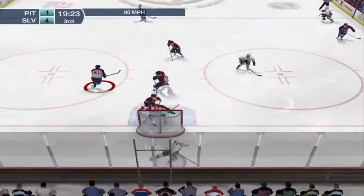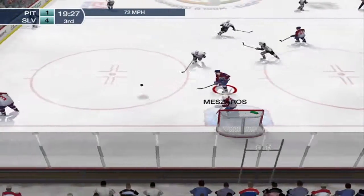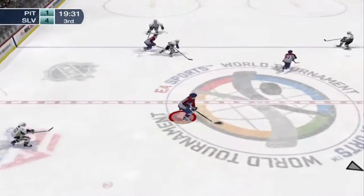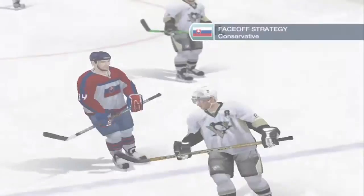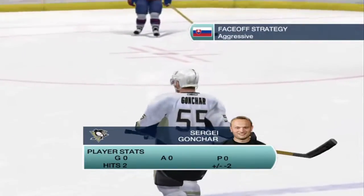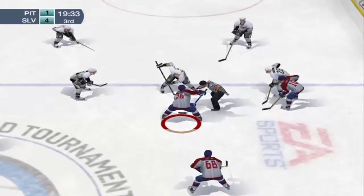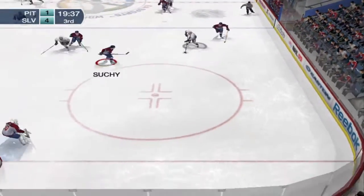It's corralled by Chatan to Sikora. Quick shot on target. He blocked it. That's a great play. Slovakia picked it up. Hossa comes in offside. This is one guy that can really turn a game around for you when the pressure starts to rise. Whether it's throwing a big hit or scoring a goal, he always seems to come through. He plays the game with big heart.